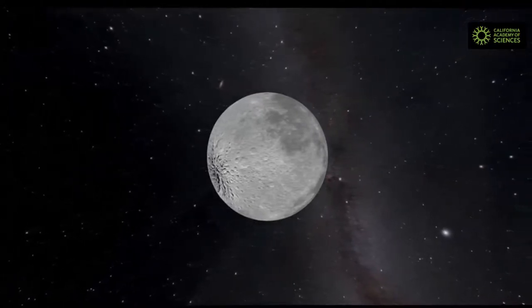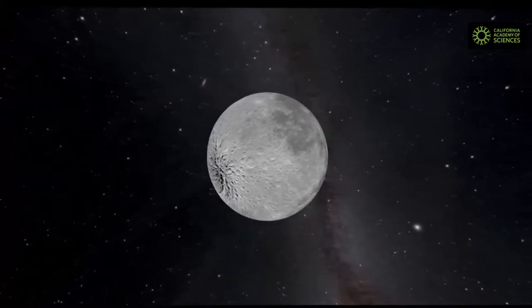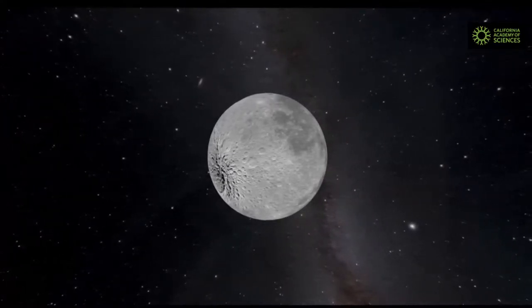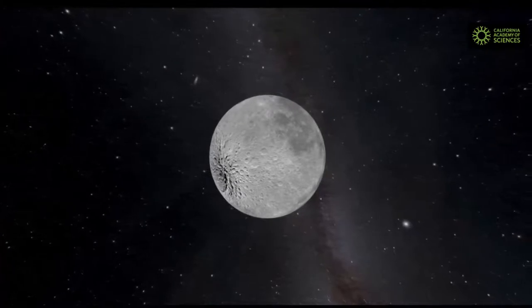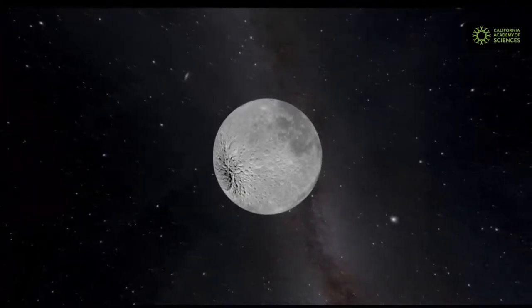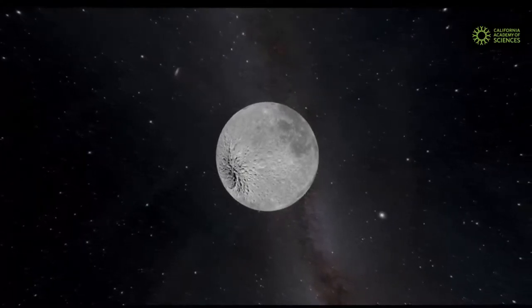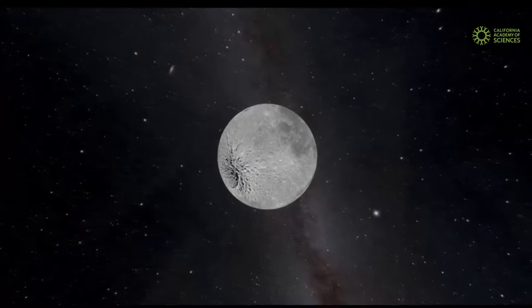Now, the moon is as far as humans have ever traveled into space. NASA astronauts Buzz Aldrin and Neil Armstrong were the first humans to walk on the moon's surface back in 1969, and since then, 10 other NASA astronauts have walked on its surface. To get there, they traveled in a cramped little capsule for 3 whole days.